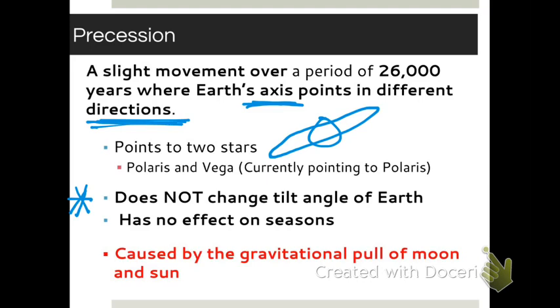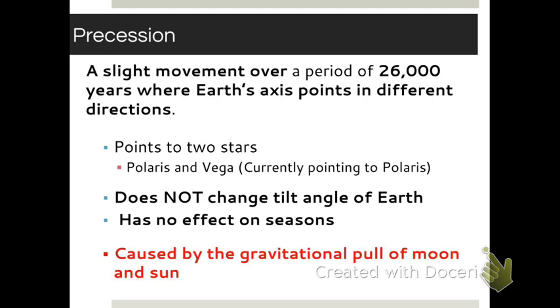So the moon's orbit, okay, there's the moon. The moon's orbit is a tilted ellipse. And so as the moon goes around the Earth, because it's tilted, it is pulling on the Earth, causing the axis to point in those two different directions. So that is precession. So we know rotation, spinning in place on its axis. We know revolution or revolving, which is where it's orbiting. So that'd be like if you got up and you walked around your desk. And now we know precession. The axis is changing directions.